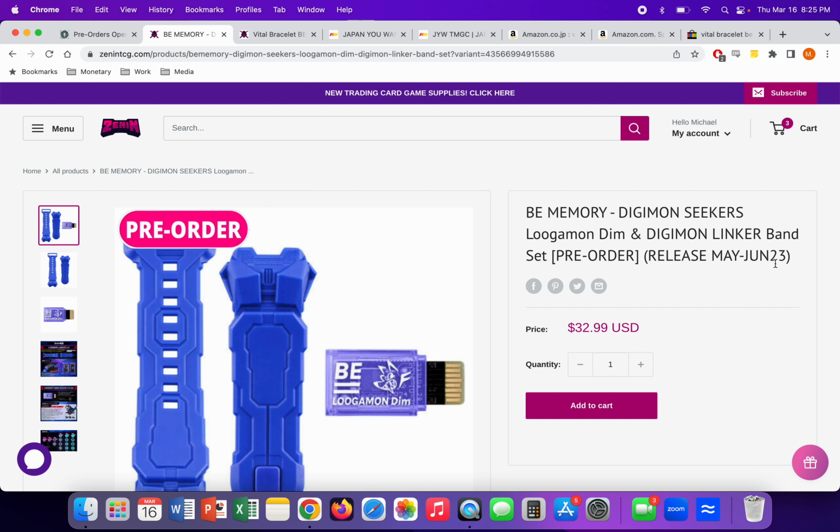JapanYouWant. I haven't pre-ordered anything through them. I haven't pre-ordered anything through Amazon as well. I've only bought items that have been released. And with ZeninTCG, I've not bought any items that have been released already. I've only pre-ordered, so that's something to keep in mind as well. I should have said that at the beginning.